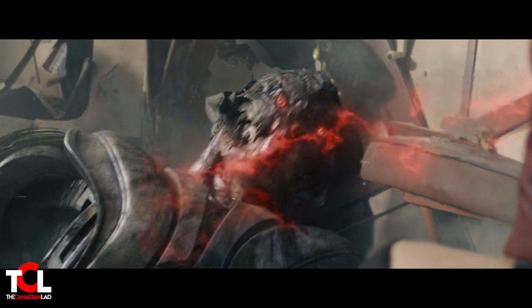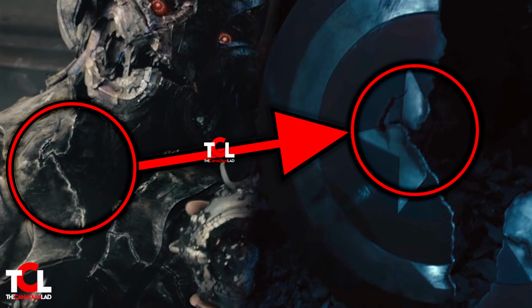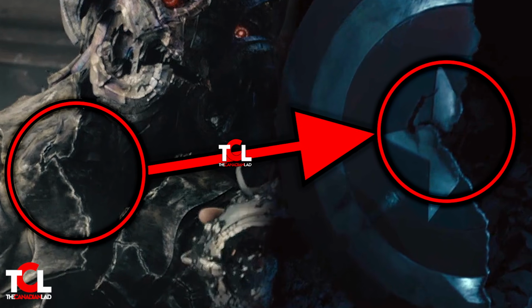Number 4. In the final battle, Wanda pulls Ultron Prime's heart out in retaliation for her brother's death. Ultron's torn chest carries the exact same pattern with Cap's broken shield from Tony's vision.